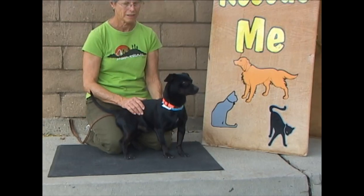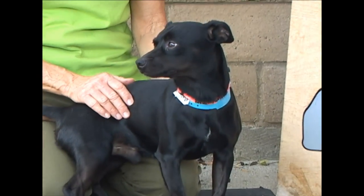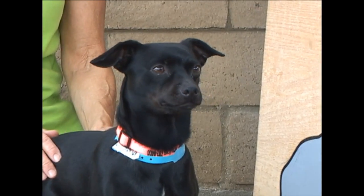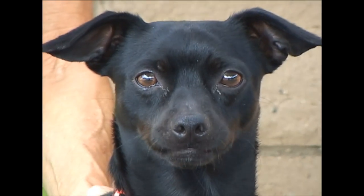Our black dogs get overlooked, and he's getting overlooked. Jet's a little sweetie. Nice little guy, just about a year and a half old. ID number 187840, Handsome Jet.